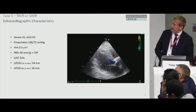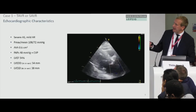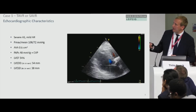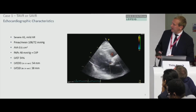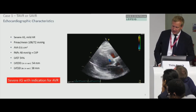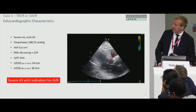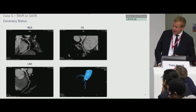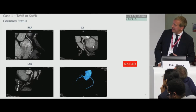Those are the echo data. The maximum and mean gradient was 108 and 72. The calculated aortic valve opening area was 0.6 square centimeters. The patient has a systolic pulmonary hypertension, and the left ventricular ejection fraction was good. I think you are agreeing with me that this is a patient with a severe aortic stenosis with an indication for aortic valve replacement. The coronaries show no coronary artery disease.